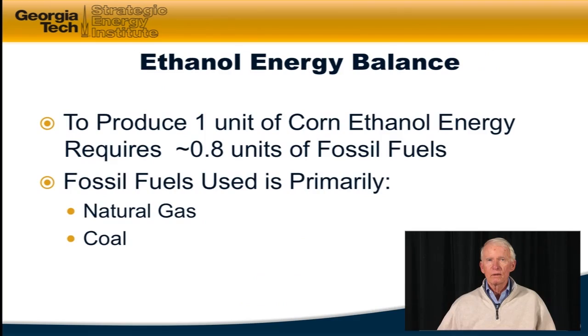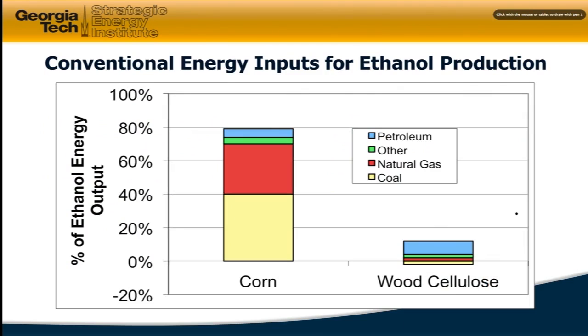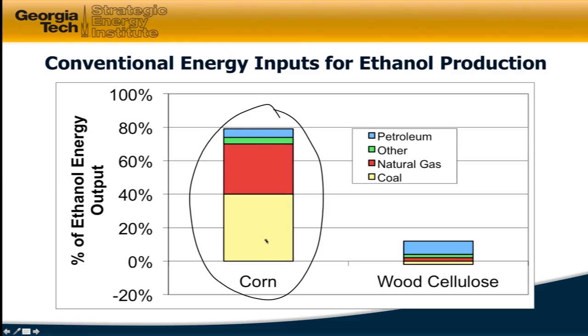One point here is that there's a lot of debate about where the energy comes from with corn, and most studies show that it requires about 0.8 units of fossil fuel for every 1 unit of energy that you get out of ethanol. And it's primarily natural gas and coal. I'm not going to dwell on this slide, but just for demonstrative purposes, for corn ethanol, this is the amount of energy that has to be put in to produce the ethanol. You can see the yellow is the amount of coal that it takes, primarily in the electricity you use. The red is the natural gas you use. Green is other, and the blue is petroleum for running the tractors and the trucks to take it to the granary, etc.